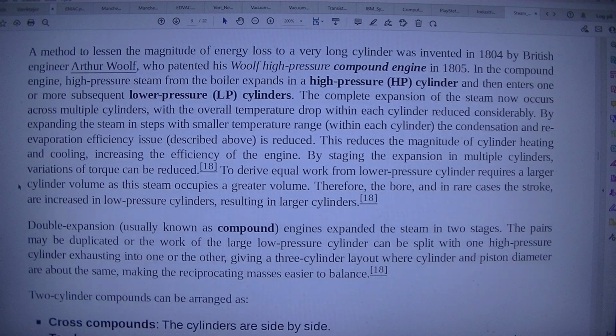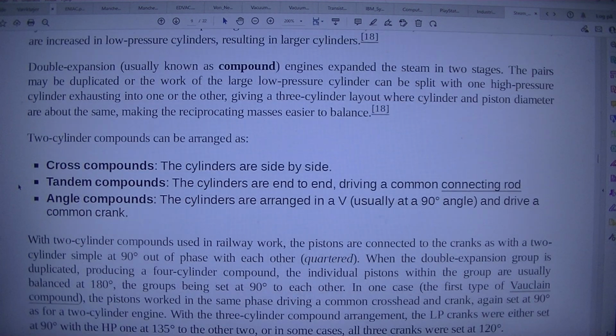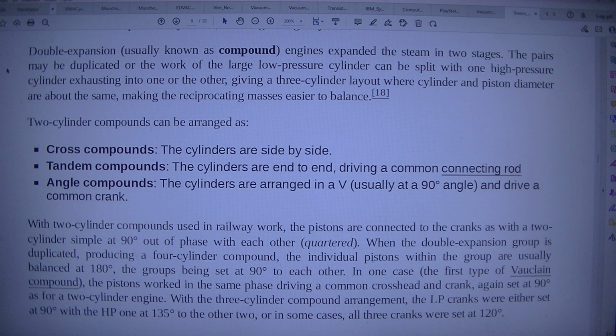Double expansion, usually known as compound, engines expanded the steam in two stages. The pairs may be duplicated, or the work of the large low-pressure cylinder can be split with one high-pressure cylinder exhausting into one or the other, giving a three-cylinder layout where cylinder and piston diameter are about the same, making the reciprocating masses easier to balance.